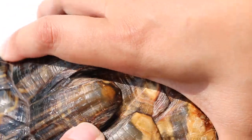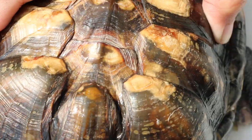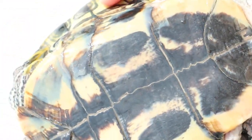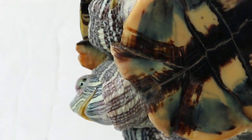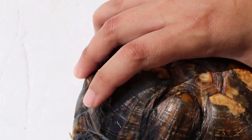In fact, this is called pyramiding due to too much food. The shell becomes very overlapping. They overlap. It's called pyramiding. It means too much good food. They feed too often. And here below, there's no shell rot. There's no injury. No, but there's some inflammation of the skin. Okay, put it back. Standing first.